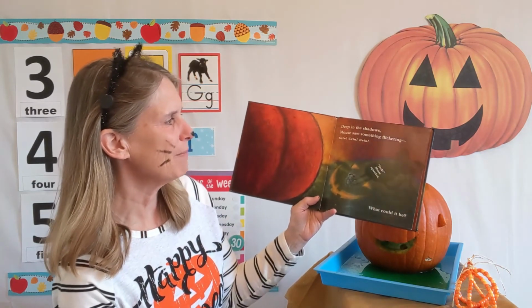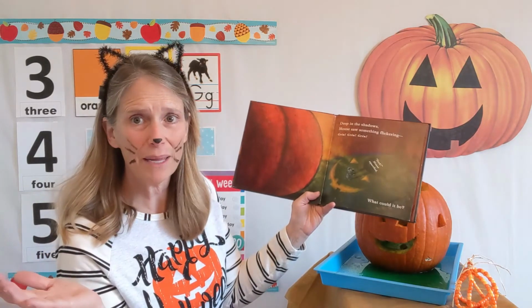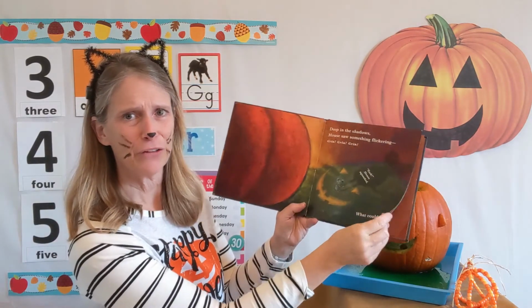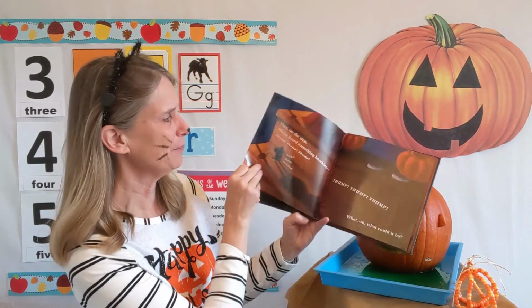Deep in the shadows, Mouse saw something flickering. Grin, grin, grin. Eek, Mouse squeaked. What could it be? What do you think this time? What's this? That's our clue. It's a glowing jack-o'-lantern. That's all. Not so scary after all.